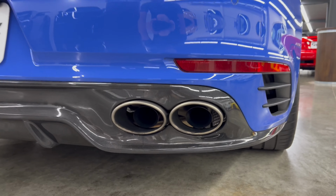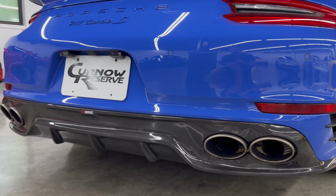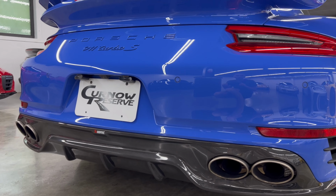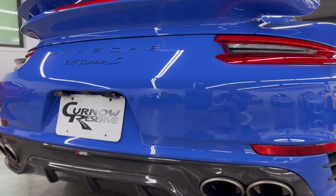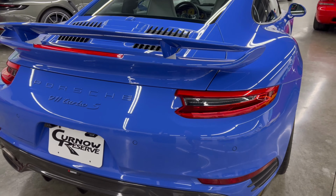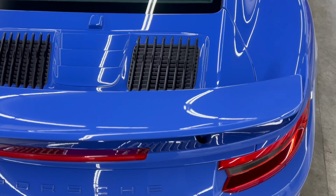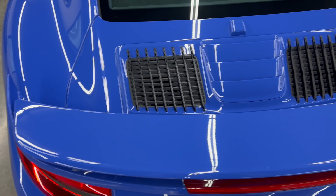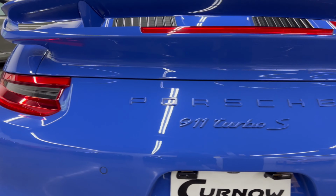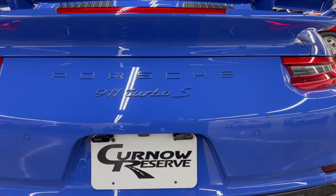As we get to the rear, we'll see the Akrapovic carbon fiber rear diffuser and Akrapovic exhaust as well. You'll also notice the rear K40 detectors. And Aerokit, color matched model designation.